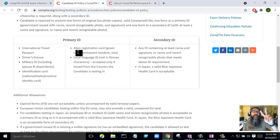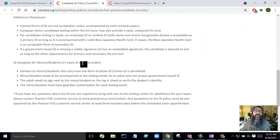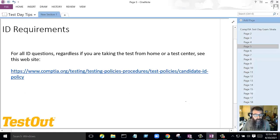So you always want to have two forms of ID, your social security card. That's another good one that you can use as a secondary ID, but the first one has to have a photo, okay, a photo ID, right? And again, if you're under 17, we already talked about it, but you need to take a parent with you. I'll have a parent present for that exam, okay? No problem. All right, so go to this site, and it gives you all the rundown on the proper IDs. You do not want to go and have the wrong ID.